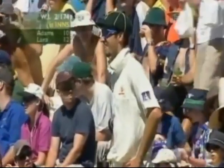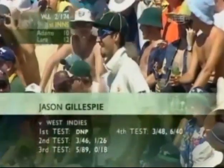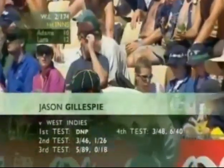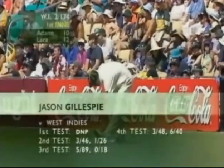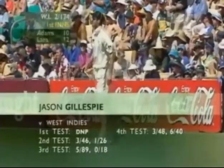This is the first time that he has played in four consecutive test matches. He's had a lot of problems, a fair bit of bad luck as well, and he's had that run of test matches interrupted by injury. Didn't play in the first test match, but from the second test match onwards has been in the wickets.